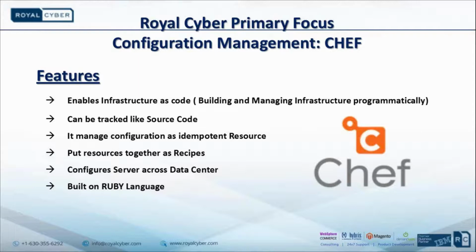It can manage configuration as independent resources, and it puts resources together as recipes. Recipes, you can say, when it is Chef, the chef must have recipes, like the different ways of doing that job. Then there is configuring servers across the data center, and the most important and interesting thing is that Chef is built on the Ruby language.